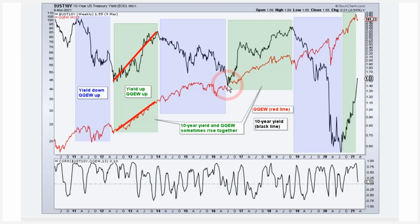And it did this again here from 2016 to 2018. That is a big move, but the equal weight QQQ moved higher as well. And then we can see at the beginning of this move, we had already doubled, and QQEW is moving higher. And it wasn't until this last part of the move that we saw the decline. So I think the correlation between these two is iffy at best, and I think there are better reasons to find as far as why is QQQ or QQQEW correcting. And let's look at that chart next.